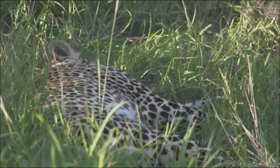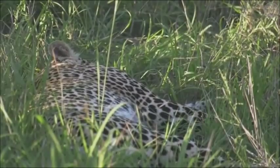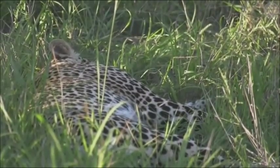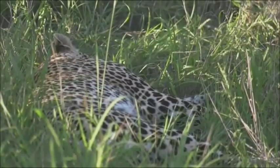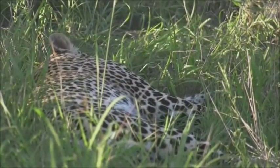But Hosana is back to his normal self. Like I say, he's just taking it very easy. He's very relaxed. He's not too stressed about the vehicles that are around in the area, and typical of him, he's got to be one of the most relaxed young male leopards I think I've ever worked with. Him and Tamba, both of them are incredibly relaxed individuals.